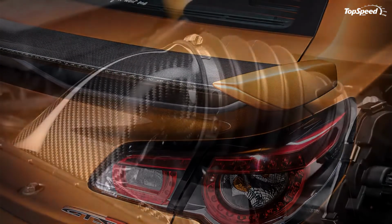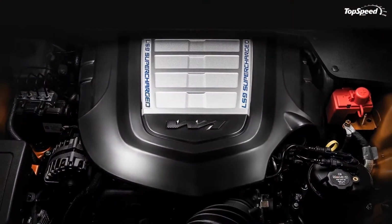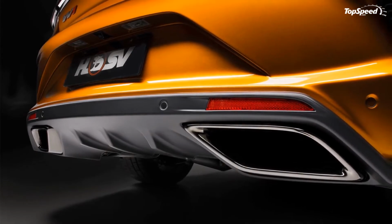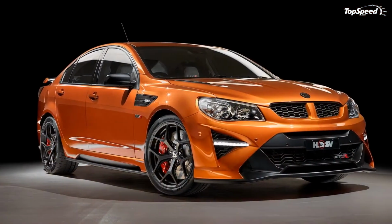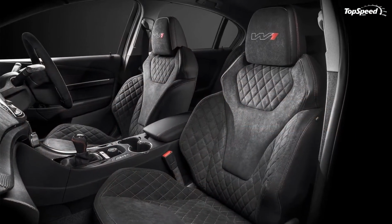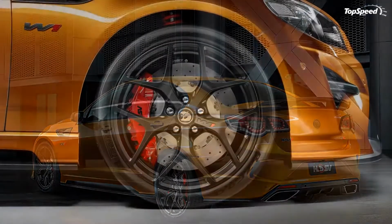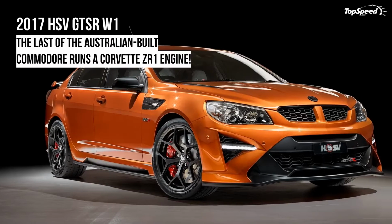Moving on to the sides, there are fewer changes to talk about, but we can see new fender vents, wheels, and badges. The fender vents are now oriented horizontally, versus vertically on the GTS, and are made from carbon fiber. Down below, there's a W1 badge. The rims have a more intricate design with super thin spokes, while the calipers are finished in red for a strong contrast. Around back, updates were made to mimic those seen up front.